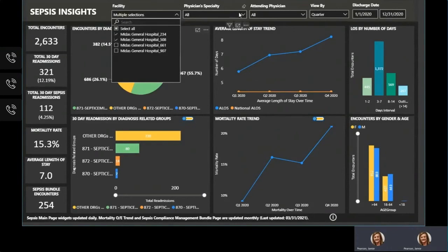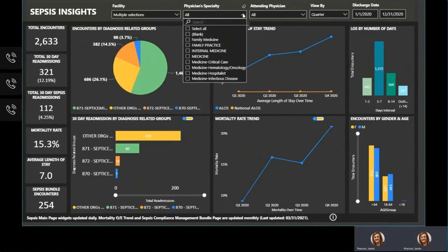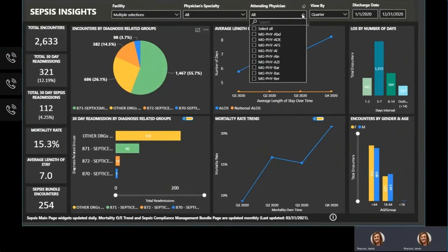Also have the ability to select that attending physician specialty. So you may want to look at that family medicine group or your hospitalist group. Here you'll do the selection and the dashboard will update based on the filter selected. Users also have the ability to select to that attending physician, so you can get to that provider level.